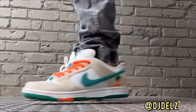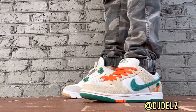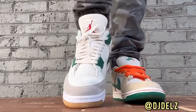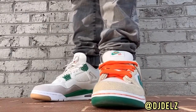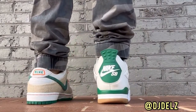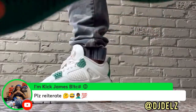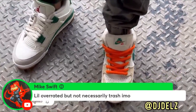Yeah, I like hearing why something is trash. A lot of people will say something's trash, and sometimes I feel like they're trolling, just looking for some kind of attention. I just don't see why that would be trash. But I would love to know why you think they're trash. Nothing. We haven't heard anything. I was hoping we were going to hear something. A little overrated, but not necessarily trash. That's what Mike Swift says. Okay.